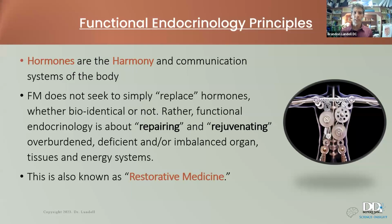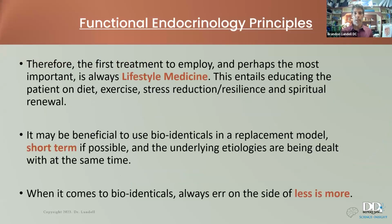But functional medicine does not seek to simply replace hormones, right? Rather, we want to repair, we want to rejuvenate, we want to understand why an endocrine system is not functioning optimally. And this is known as restorative medicine or restorative endocrinology.